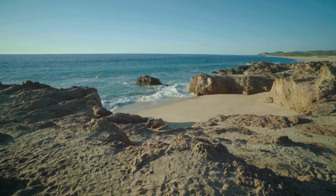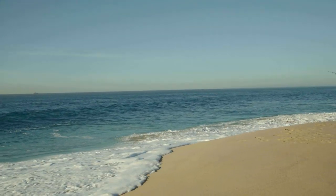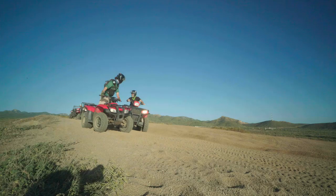I've seen people taking sea bass from the shore here. Really? You know, because of the depth. Man, I should have brought my rod. I don't know what I was thinking.